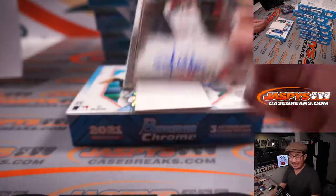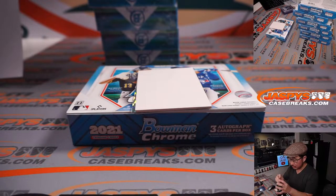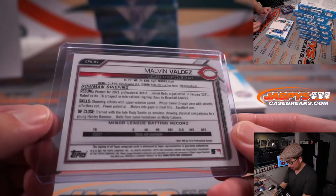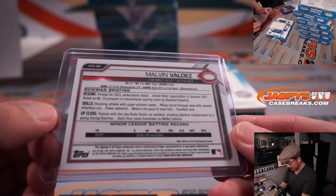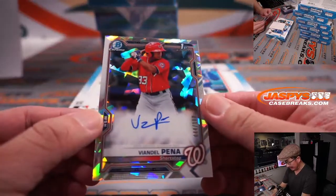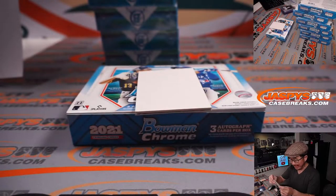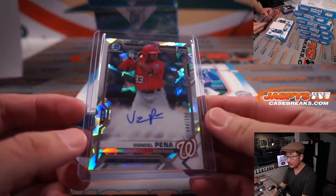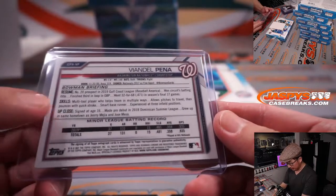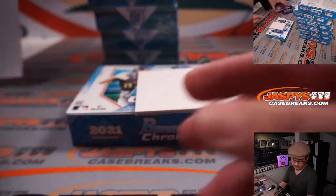We got Malvin Valdez, Cincinnati Redlegs, and it'll be for Matthew. Rated number 16 prospect in his international class. Nice. Viandel Pena, 44 out of 100. Atomic refractor, those always look really sharp. Fred with the Nats, won the Nats in that filler break. Number 20 prospect in the 2019 Gulf Coast League. Multi-tool player. Smart base runner. Experience at three infield positions.